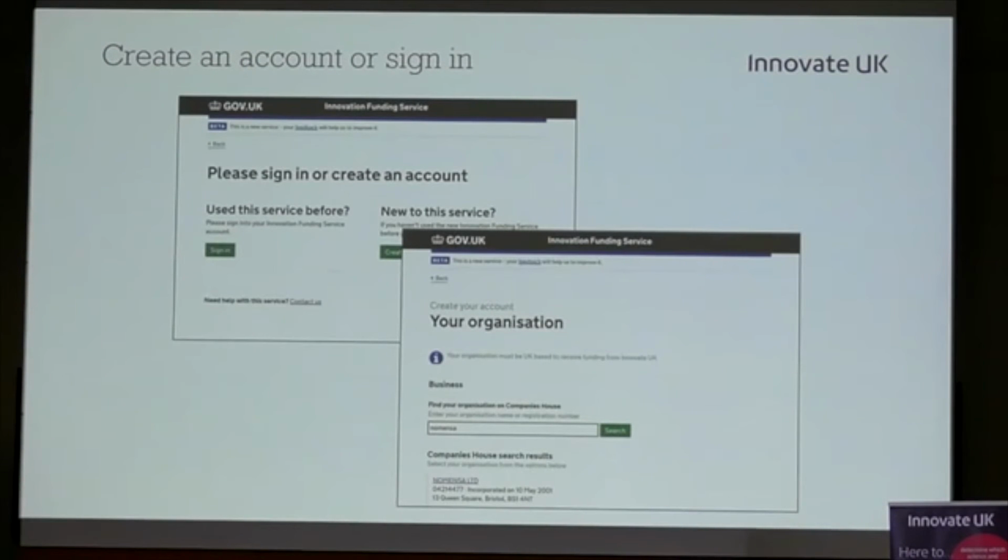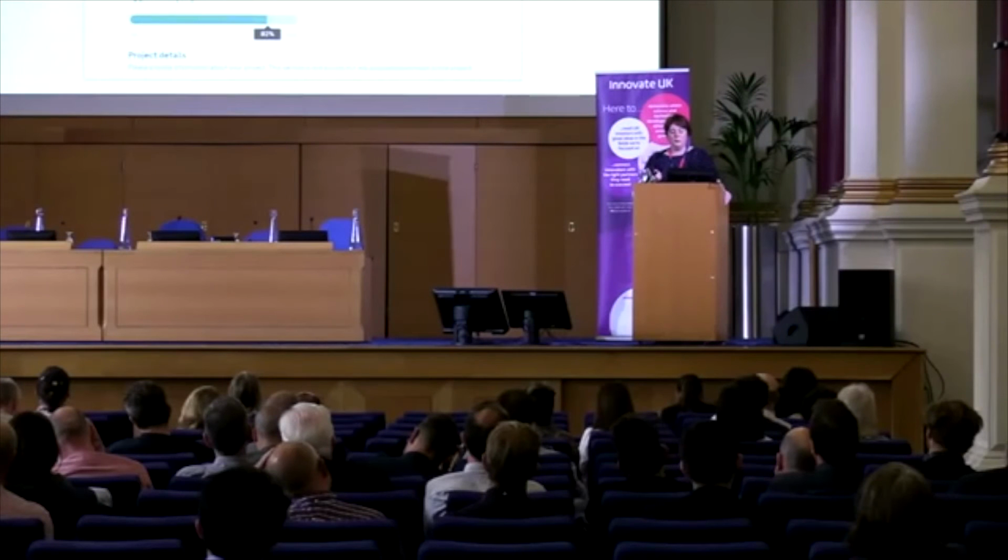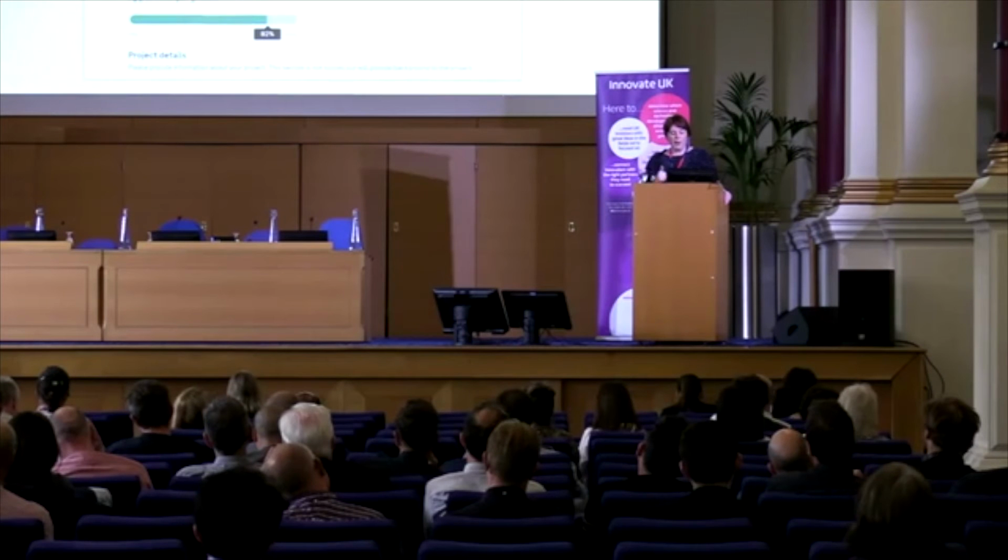So when you do click on that start new application, if you've applied through the Innovation Funding Service before, it will just ask you to sign in, or it'll ask you to create an account, and you can use Companies House Search to enter your business details. When you've finished that, you've submitted to say that you want to start that application, you're taken to an application overview page. So what I've highlighted there is view team members and add collaborators. So if you're the lead, you'll be able to invite people. And also view the grant terms and conditions.